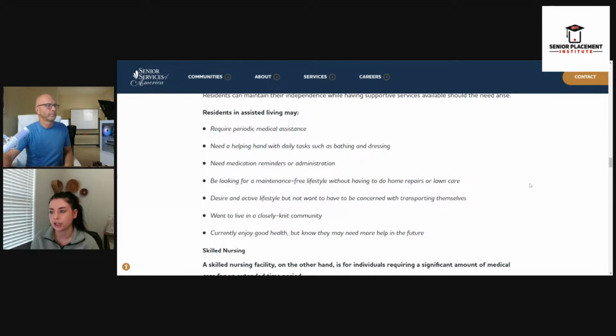So, in assisted living, they're mostly looking for periodic medical assistance. They're not needing that 24-hour care really, especially to go in. Maybe they need help with some bathing, some dressing. Maybe they just need a standby where they can do it mostly, but need reminders and someone to make sure they don't fall. They need their medications handed to them. And they're looking for a maintenance-free lifestyle. They want somebody to cook their meals. They don't want to have to mow the lawn anymore. They want to be able to mosey on down to the dining room and get a cup of coffee that somebody else made in the morning.